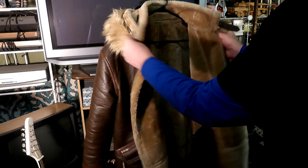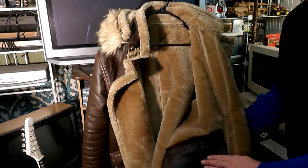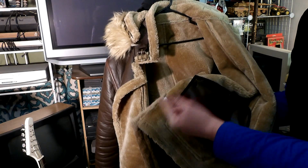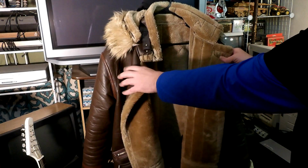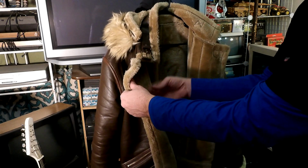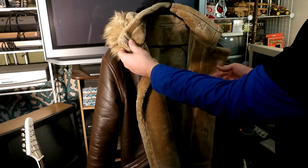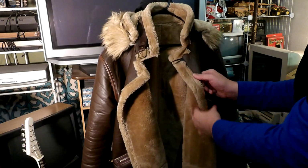On the inside, too, you can see it's patchwork madness. And absolutely no tags at all. The only tag I found was a size, and that was the size I happened to order. But there's no way that's shearling. It's soft, but it's not sheep. And you can see it has a few loose threads here and there. You get what you pay for, I guess you could say.